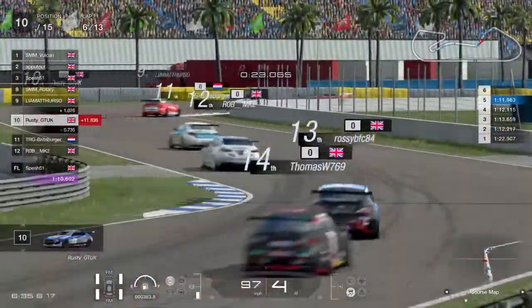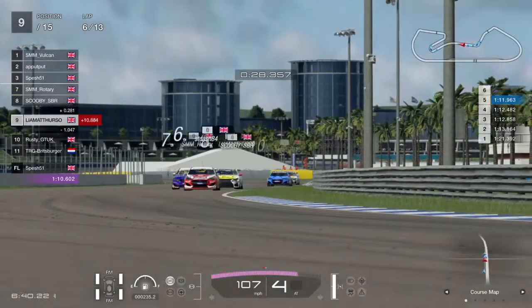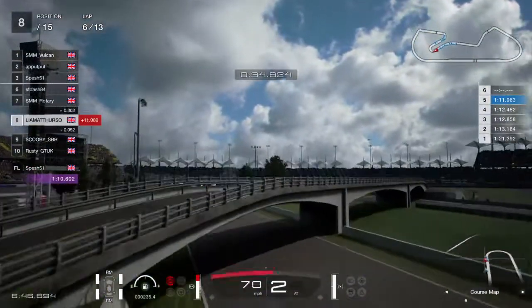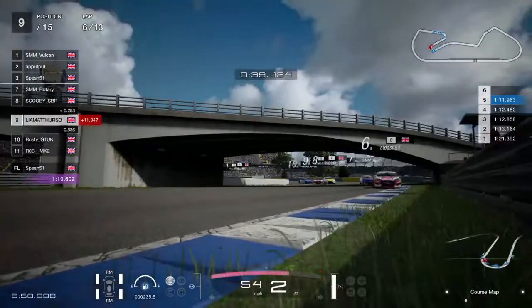Clements having a good race here too, trying to watch this battle. I'm sure he's hoping for this battle in front of him to continue, as we do see him start to go side by side as they are catching each other up. Tomkinson having to go defensive, ending up getting past anyways, it looked like, as Liam's in there, as Edwards throws it up the outside, makes it done.